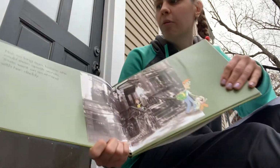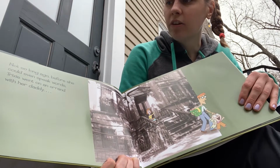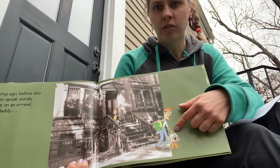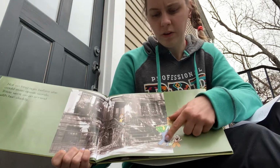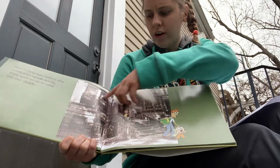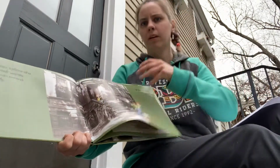Not so long ago, before she could even speak words, Trixie went on an errand with her daddy. So Trixie is our main character here, as well as her dad. And as I said, we've got cartoon characters with our photographs as our background or as our setting.